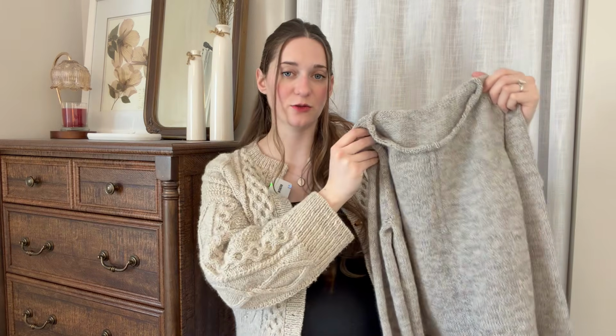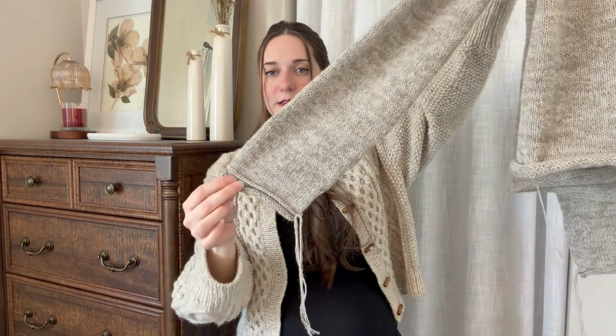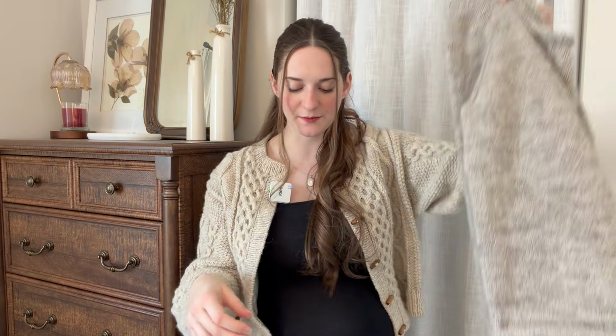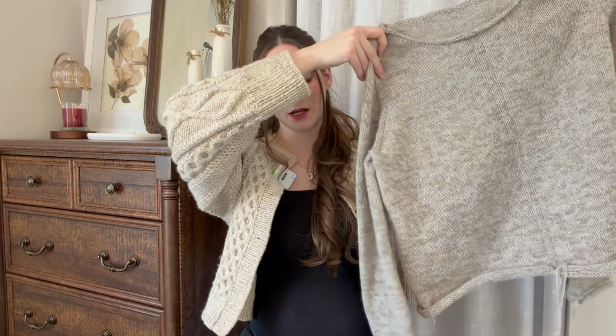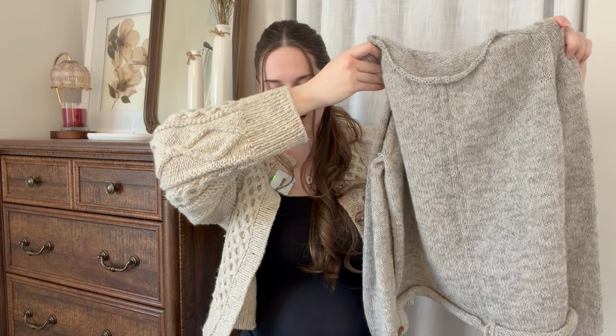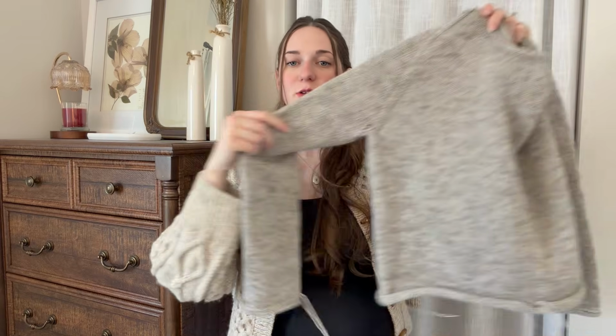So this is knit on 4mm needles. Even the hems are 4mm needles, which I'll talk more about that construction in a minute. It comes in sizes extra small to 4XL. I am knitting size small, and that gives me about 9 centimeters of positive ease, which is about what's recommended.